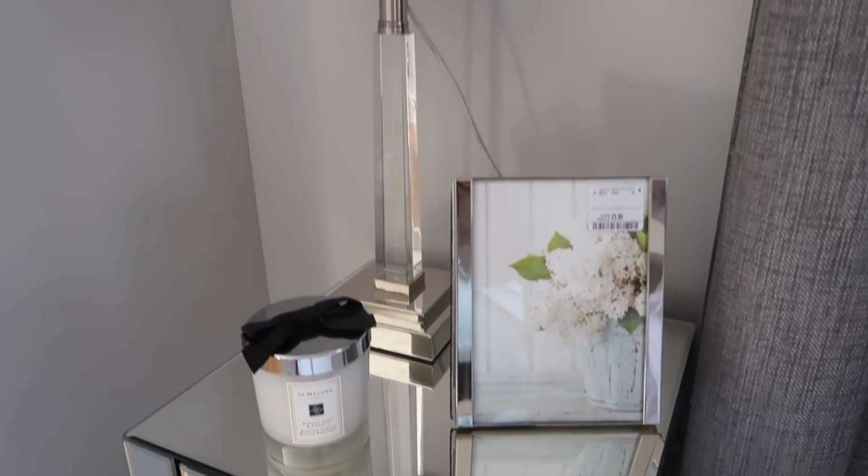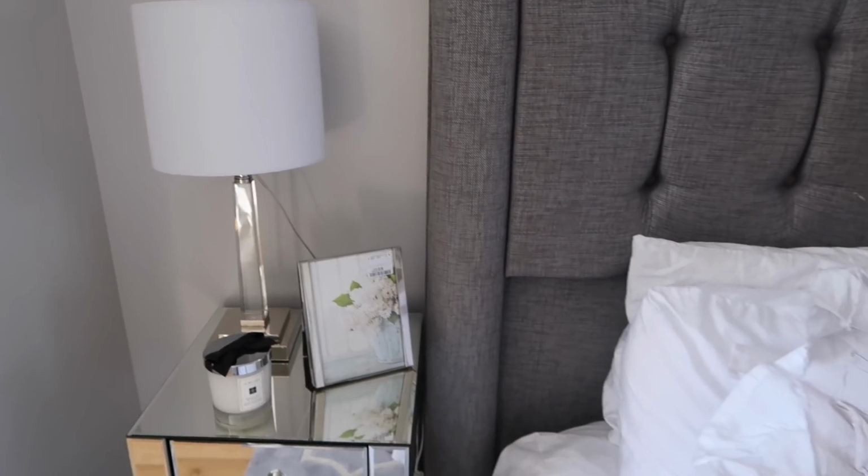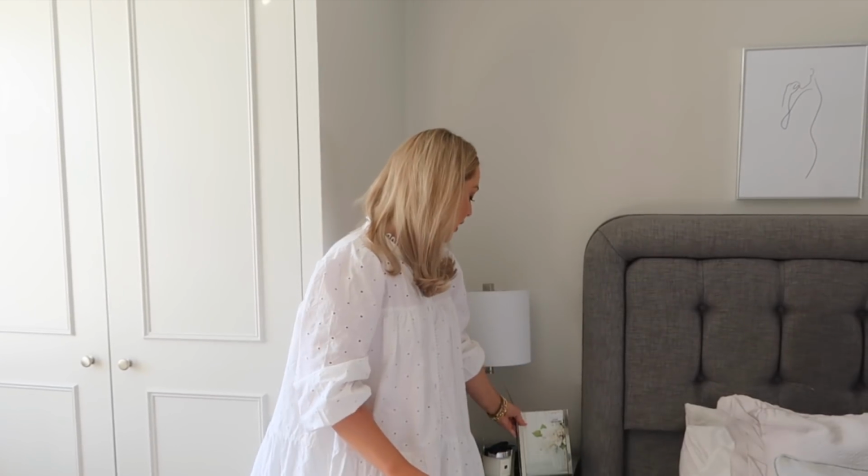And then we also have the matching picture frames, which we still haven't filled. We need to fill these. It's on my list to do. And these were from TK Maxx. And also these lamps, these were from HomeSense, and they're both the same either side.